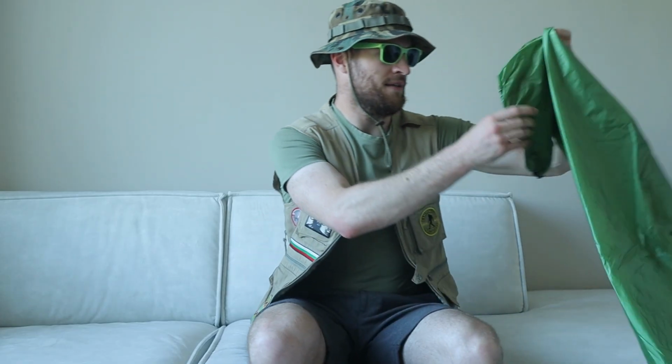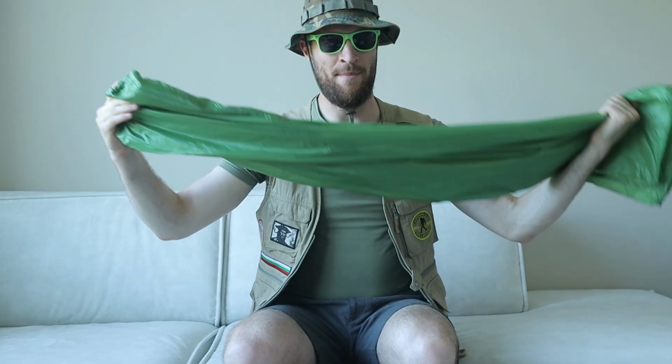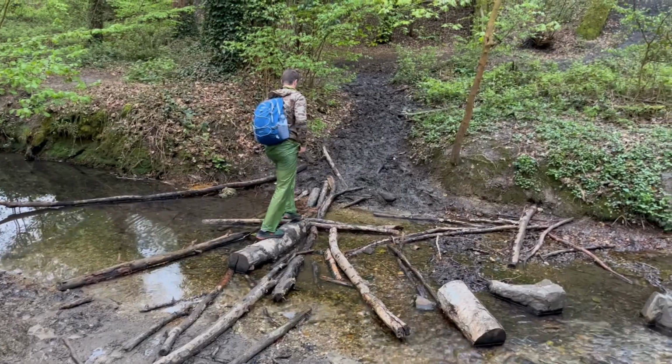Now, I really like having something long for my legs when it gets cold or windy, so I got new wind bands. My last one got damaged. This is a new Gram Expert wind bands. Really light. This is one size larger than I had, so this is the extra large long version, and it only weighs 45 grams for long bands, which is crazy.